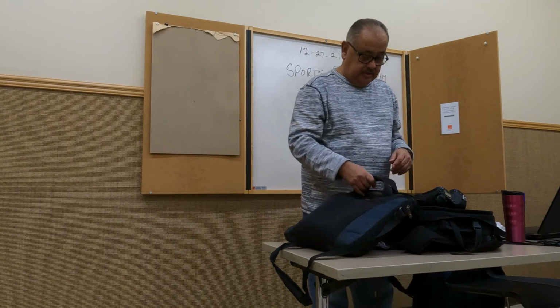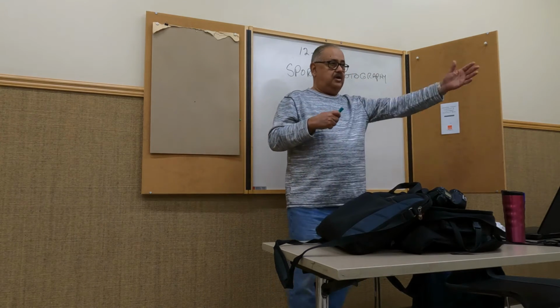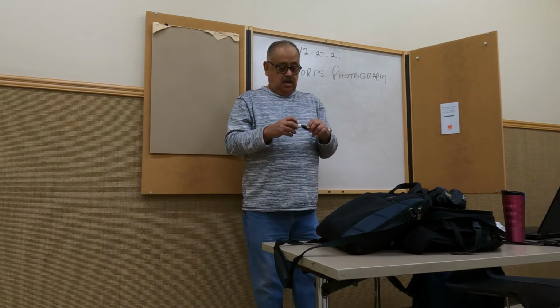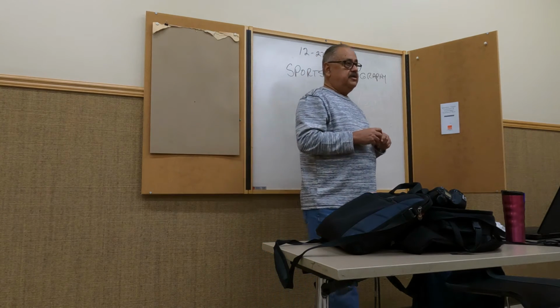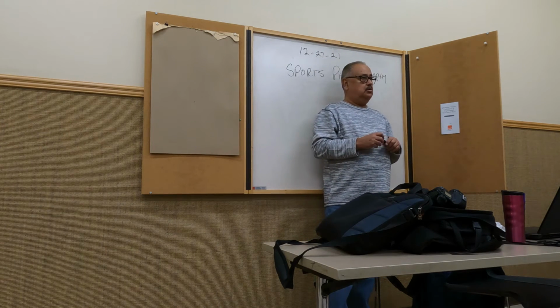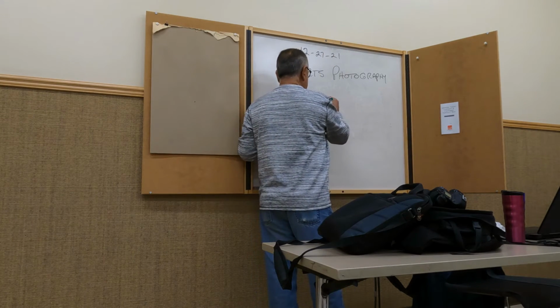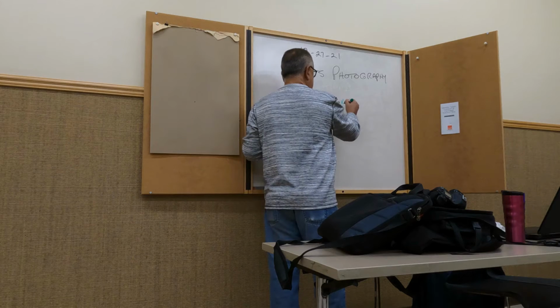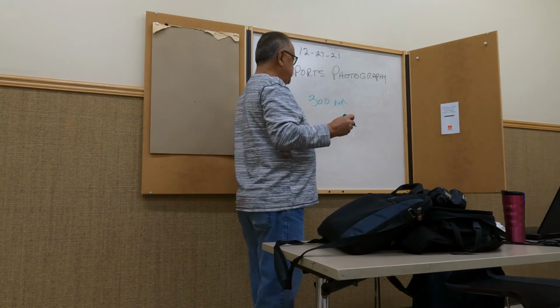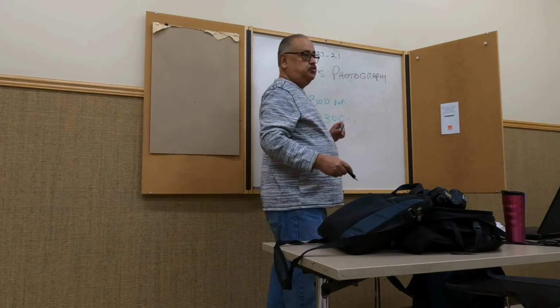And here's where it gets a little tricky. Anytime you are shooting with a long focal length, you have to make sure that your shutter speed is equal to or greater than your focal length. So that means if you're shooting with a 300 millimeter lens, your shutter speed has to be over 300, in order to be able to shoot handheld.